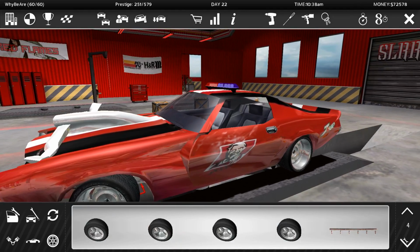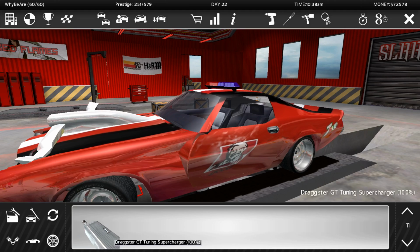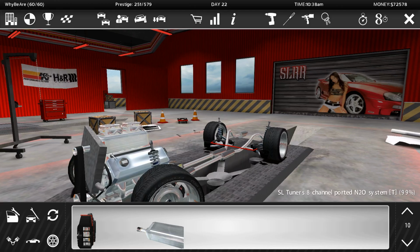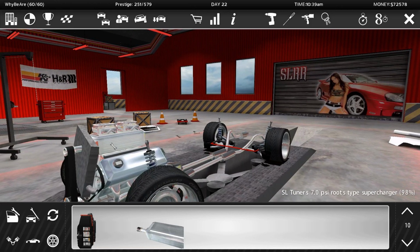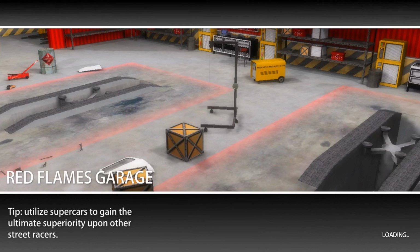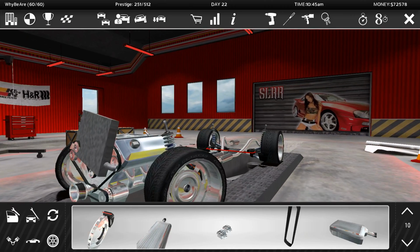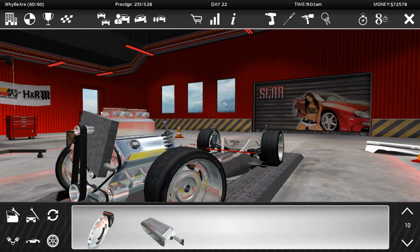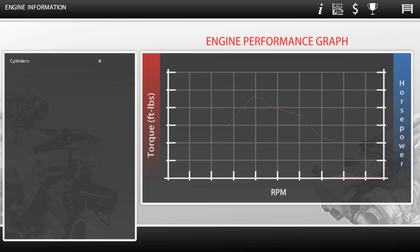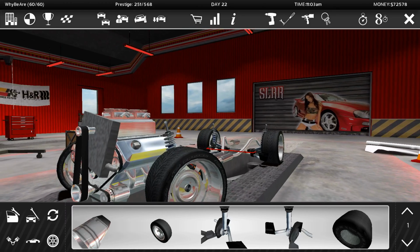So what did we actually win? It's something for a Dragster. Dragster GT Tuning Supercharger. Well, what's the one I got then? It's a 7 PSI Roots type supercharger. So this one's making 1,011 horsepower. How much does it make if I put on the new one? It makes 1,025. Not that big of a difference, but I guess it is technically an improvement. So we'll keep with that new supercharger.